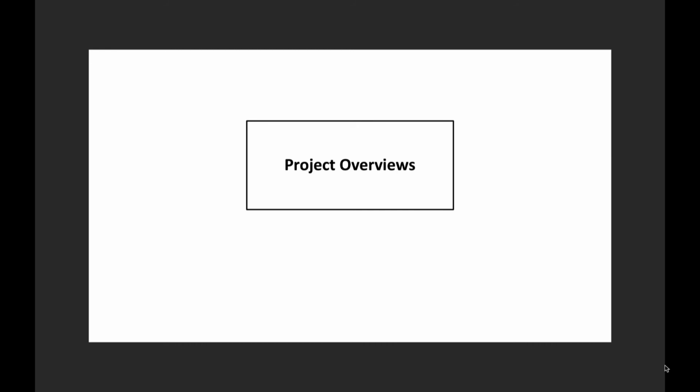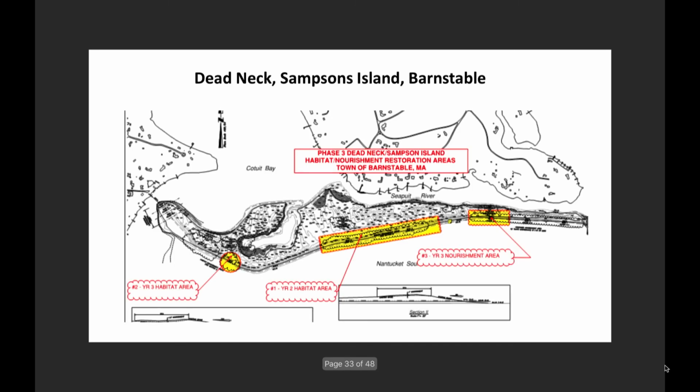Next. So just a quick run through of some projects to sort of show you the challenges that we do face. And you know, each project is exactly the same because we're dredging sand, but each project location is entirely different because of the physical, environmental factors that we face. Next. So I mentioned Dead Neck Sand Sound.